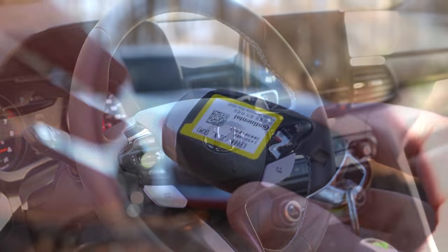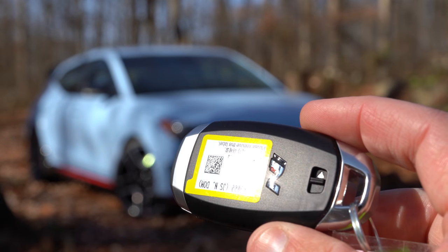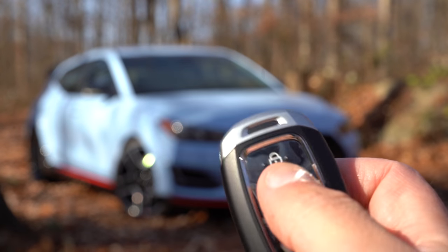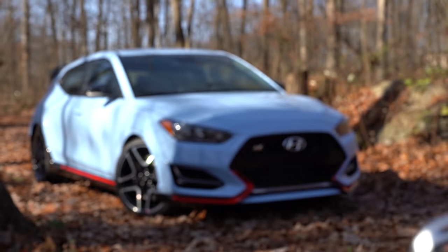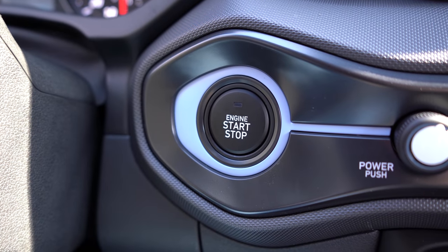But taking a look now at the startup, let me first start by showing you guys the key. It is an N-specific key. You have your N logo on the one side. And when you flip it over, lock, unlock, and that button to pop the rear hatch. Essentially though, it is all keyless entry with a push button start. So all I'm going to do is simply leave the key in my pocket, put my foot on the brake, and press that engine start button located just by the driver's right knee there.